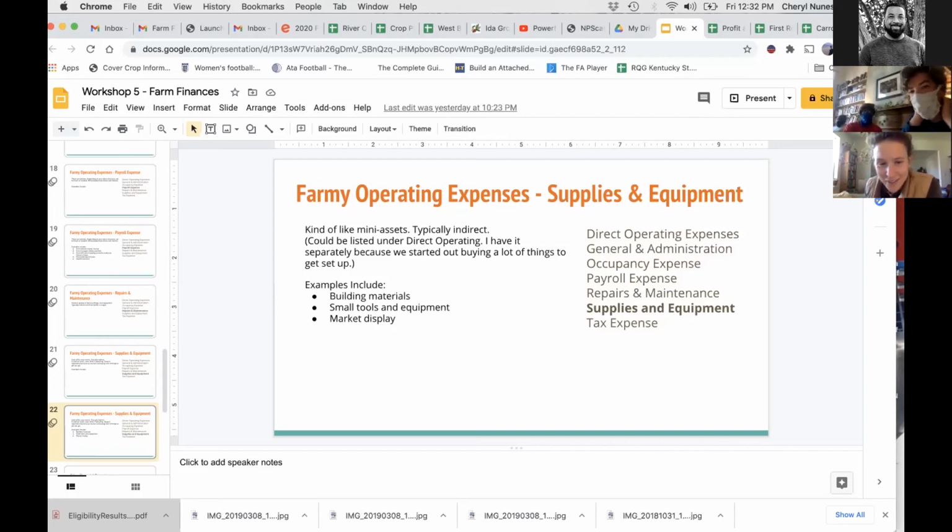Yeah, that's an interesting example. I would put that under small tools and equipment or building materials, as things that last for a while, but they're not such big purchases that it would be a fixed asset. But you wouldn't sell it. It will use up its lifespan on your site. You're not going to be selling your crappy plastic. I mean, I hope you don't. Your enterprise.